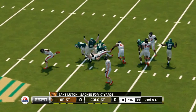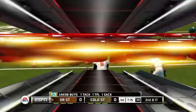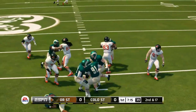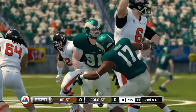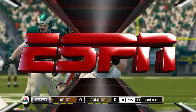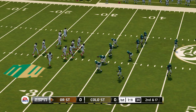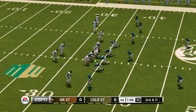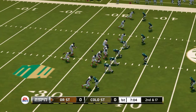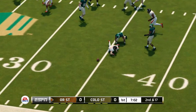He's wrapped up for the sack. He just blew past the blockers and dragged the quarterback down. Boy, excellent play by the defense here. A few extra seconds, and those receivers might have been open. From their own 34-yard line, second down. Fires that quickly, incomplete.